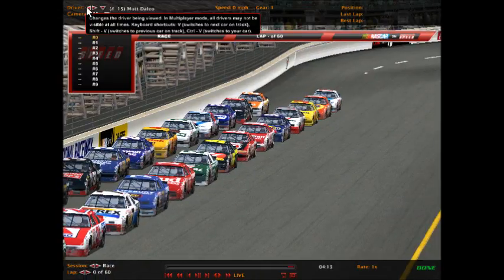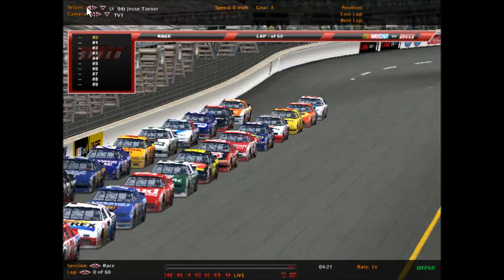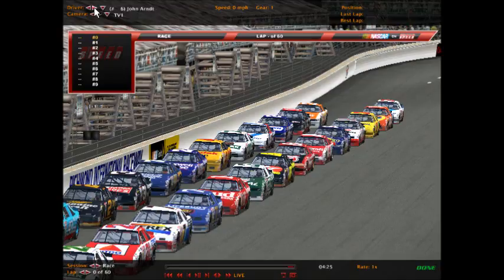Then it's Matt Dallio, the number 15 Motorcraft Ford on the inside of the next row down. He'll be alongside Benjamin Miles, the number 27 Kodiak Pontiac. Then it's Jesse Turner, number 94 Sunoco Ultra Oldsmobile. He'll be alongside John Arndt of Valvoline Ford, car number 6.